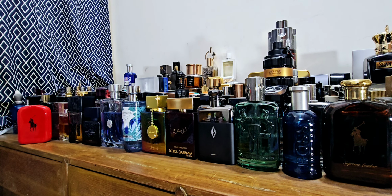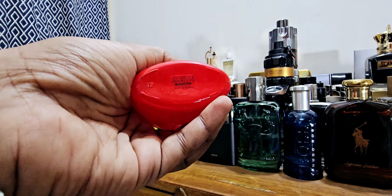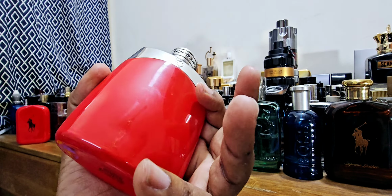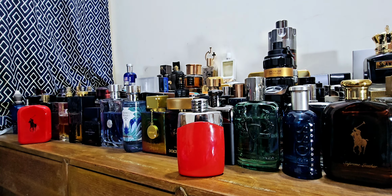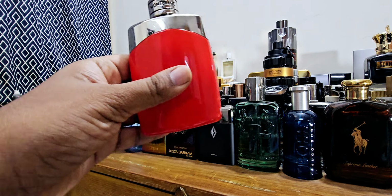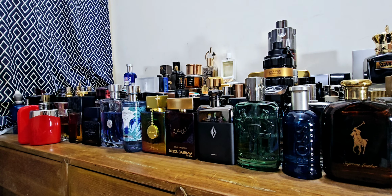Next one is a fragrance from the House of Montblanc, Montblanc Legend Red. Okay, that version. This is also a beautiful red bottle. This is something like Montblanc Legend, but with a fruity top, more citrusy, more modern, more youthful. So if you're tired of the old fierce DNA, you can give it a try. It's interesting, and has decent longevity too. You can wear it all year round. Very fruity, a little bit warm, spicy. I think there's cardamom in there as well.